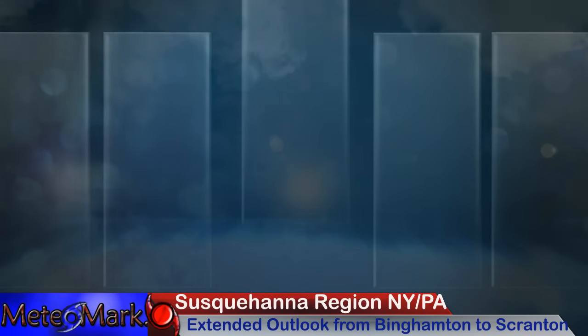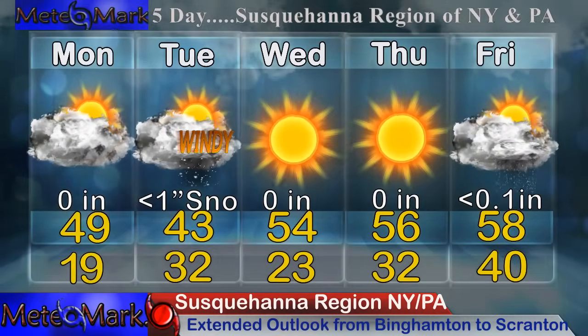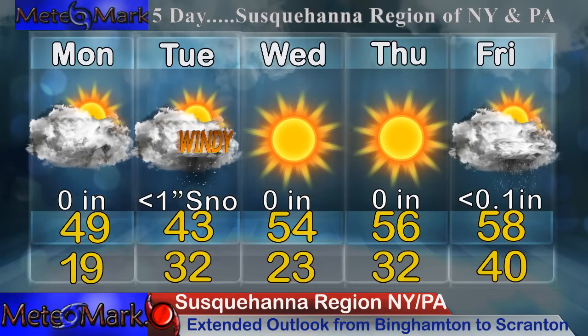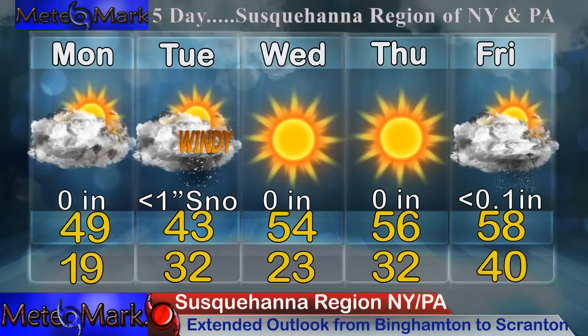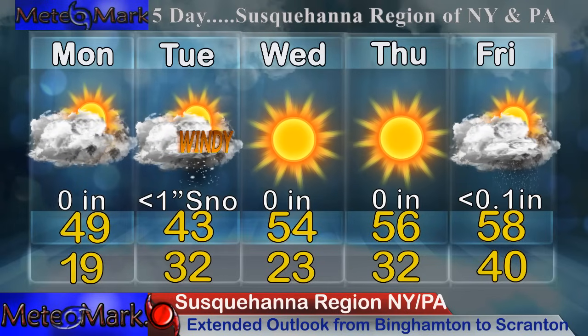Extended outlook for hometown viewers, Binghamton to Scranton, Upper Susquehanna River Valley, New York and Pennsylvania. Take a look at this Monday. We have a chance of showers, especially after 4 p.m. But we're heading up towards 50 degrees. Not too bad. Chance of rain and snow showers Monday night, early Tuesday morning. Not expecting any accumulation. It's a very light system.